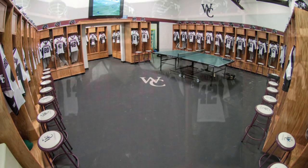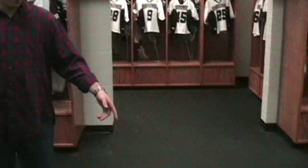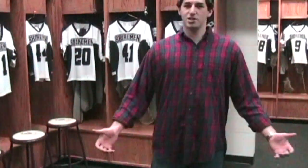Another upgrade that we got was really nice that not a lot of people realize is the floor here. We've got the WC in the middle, which is only part of it. We used to have a really old, disgusting carpet floor, and as you can imagine, sweaty dudes walking around in the locker room, shower, towels, sweat, jock straps, whatever it may be. Carpet doesn't really mesh well with that, so the floor was pretty disgusting. This is a lot easier to clean.